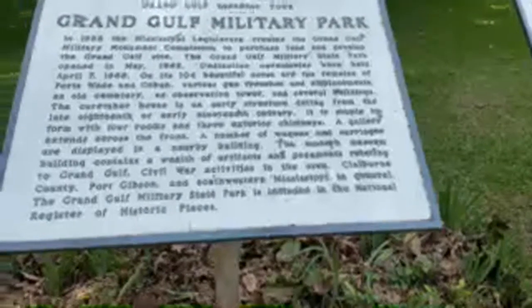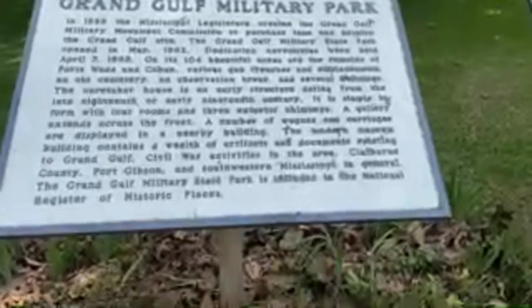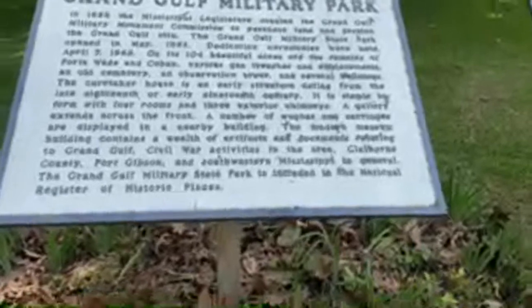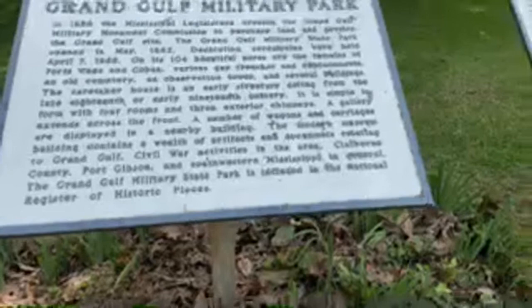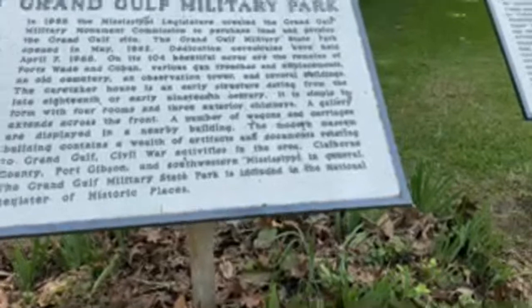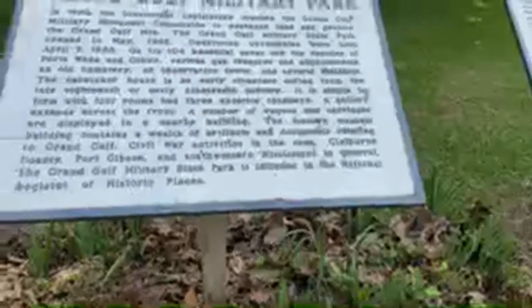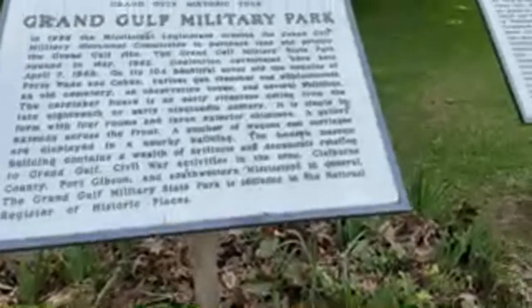So it's 104 acres. The remains of Forts Wade and Coburn, and various gun trenches and emplacements, an old cemetery, an observation tower, several buildings. The caretaker house is an early structure with 4 rooms and 3 exterior chimneys. A gallery extends across the front. A number of wagons and carriages are displayed in a nearby building. A modern museum building contains a wealth of artifacts and documents relating to Grand Gulf, Civil War activities in the area, Claiborne County, Port Gibson, and southwestern Mississippi in general.